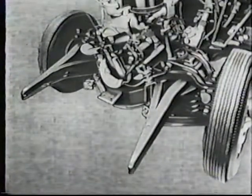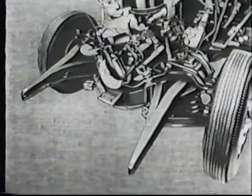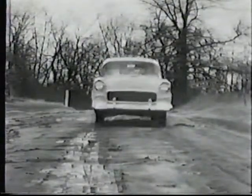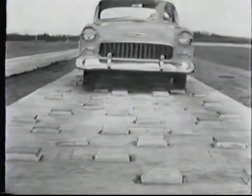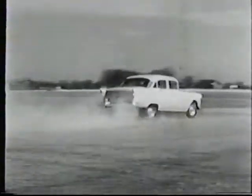Then you've got what they call an integrated unit, much stronger and much more stable. This simply means you don't have to worry about taking your new Chevrolet over wicked roads. The world's toughest test roads have already proved that. And here's more proof. You get plenty of extra strength and stability in the new Chevrolet.